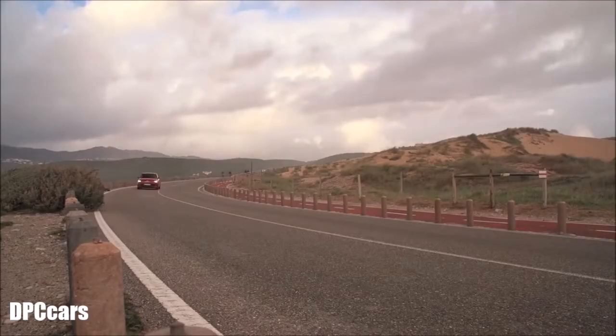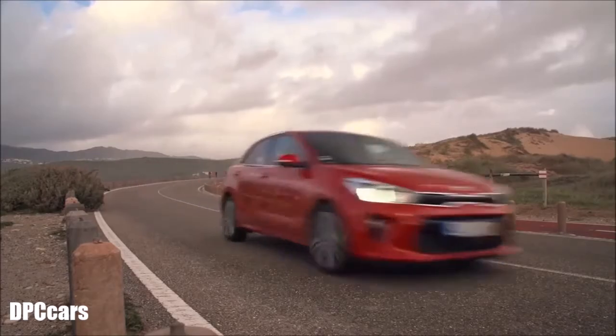The whole interior is quite spacious, and even me as a tall person with nearly 2 meters height, I sit very nicely in the car. What I really like is I can pull the steering wheel quite near towards me, and that really makes it a lot more comfortable and safe for me while driving.